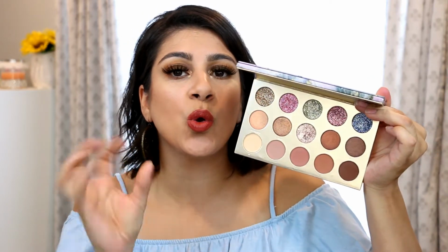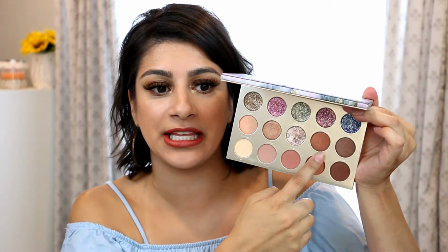Now, this palette leans more neutral, cooler, rosy type of palette. This isn't warm by any means. You're getting like this one that's warm, but other than that, you're getting more of a cooler tone vibe, which I appreciate because, again, we don't get that many cool tone palettes.